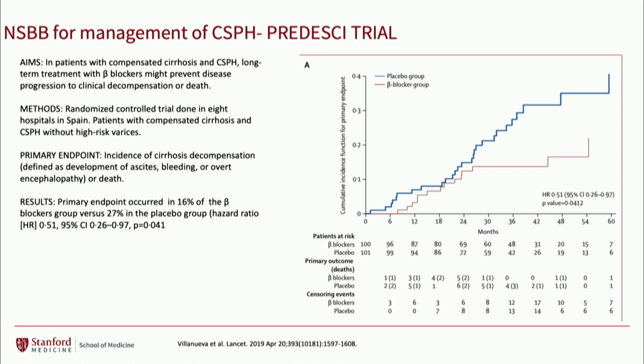So in that way, they were able to randomize about 200 patients either to treatment with a beta blocker or placebo. And what they found was that decompensation occurred in 16% of the patients that were treated, but in 27% of the placebo group, with a hazard ratio of 0.51. And the main decompensation that got prevented was not variceal bleeding, but actually the development of ascites. In the group treated with non-selective beta blockers, ascites occurred much less frequently, at 9% as compared to 20%.